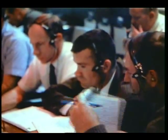Apollo 12, Houston. Hello, Houston. Yankee Clipper with Intrepid in tow has arrived on time. I guess like everybody else that just arrived, all three of us are plastered to the windows looking.